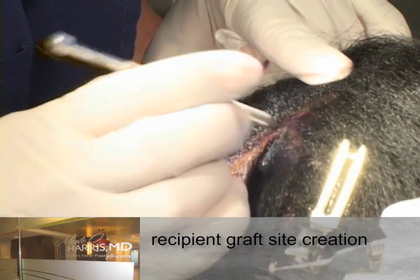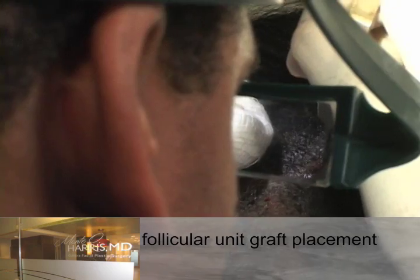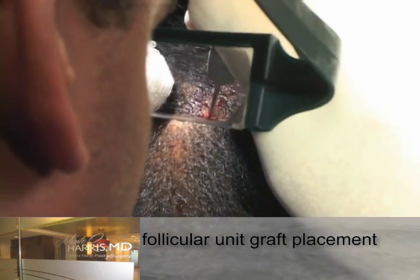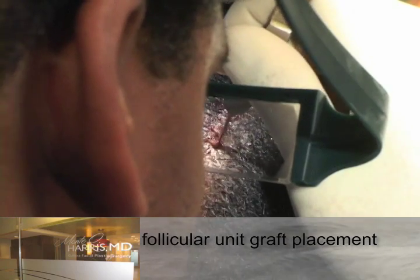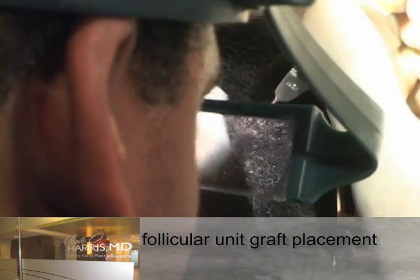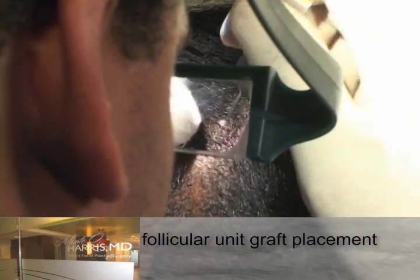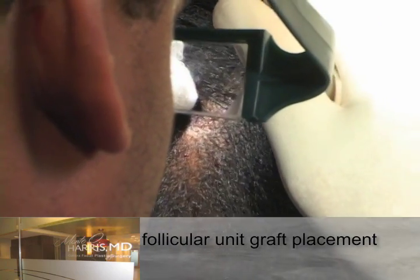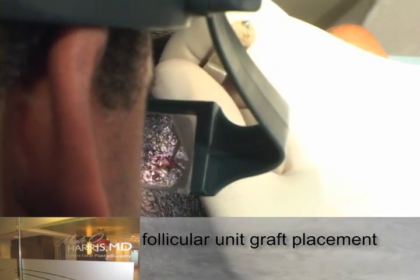Tiny slits are made in the areas of hair loss for placement of the follicular units. The hair grafts are placed by surgical assistants using microforceps. For women, follicular unit hair transplantation allows for placement of new hair in areas of thinning without damaging the existing hair. The placement of the individual grafts is one of the most tedious parts of the procedure and requires meticulous technique and attention to detail.